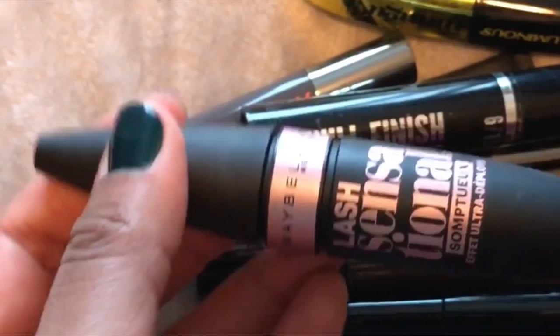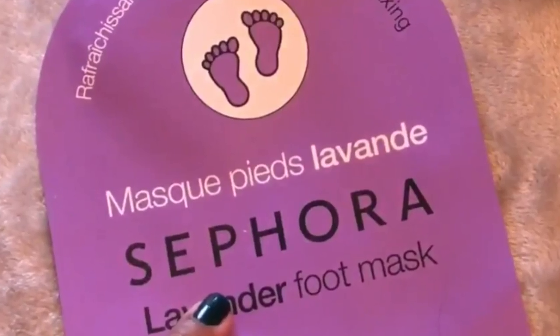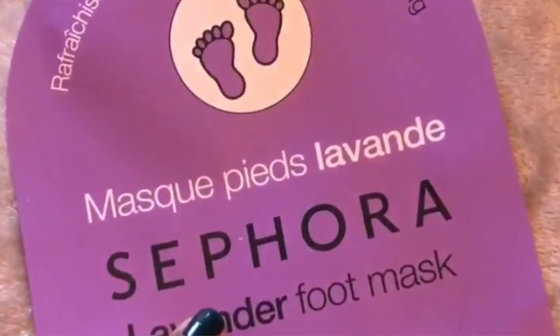They discontinued it. Bastards. The ones in the yellow containers were my favorite and it got discontinued, so c'est la vie. Sephora foot mask, I talk about those all the freaking time. They're my favorite foot mask. I don't really know that I've tried any other foot masks, but I like the Sephora foot mask because it's an extra bit of hydration for me because my feet get really, really dry.